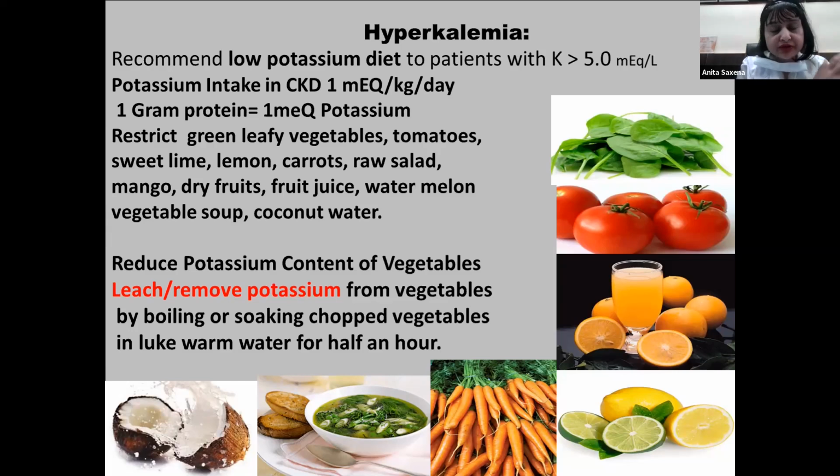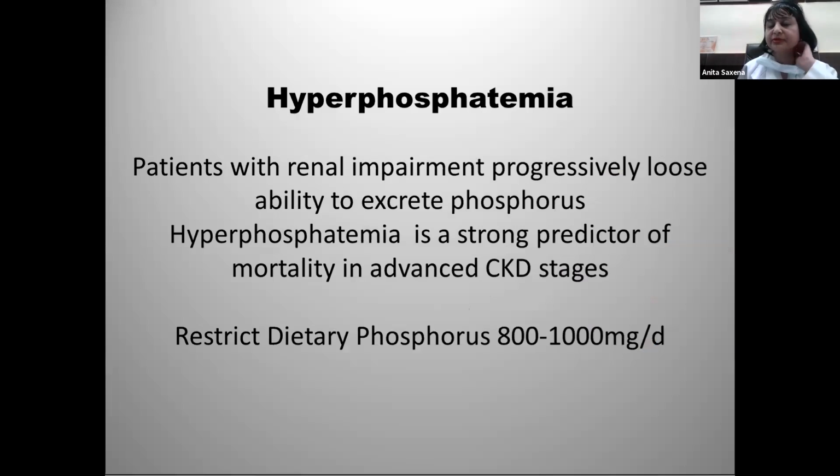And also remember that you can reduce the potassium content of vegetables by leaching, or removing potassium, by boiling or soaking chopped vegetables in lukewarm water for half an hour. But presently, there's no consensus on this, because studies are showing that you really have to work hard to leach potassium. So it's better that you keep your patient on a low potassium diet, not by asking them to leach, but by giving them low potassium vegetables and fruits.